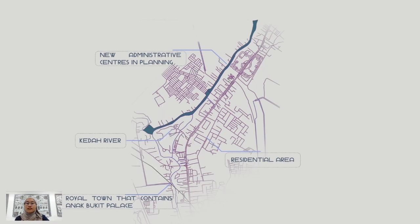It is also integrated with the main river in Kedah, which serves as an important transportation route for goods and people. Although its significance has decreased with the development of road and rail networks, the river still supports small-scale transportation, particularly for local communities residing along its banks.